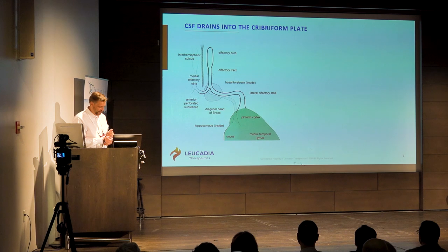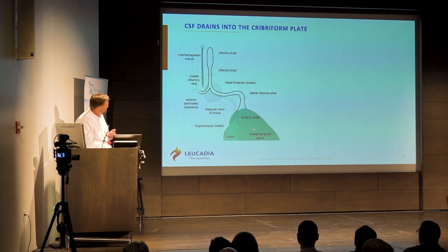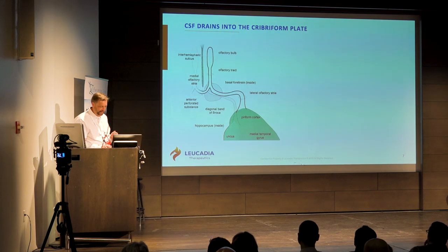So if we look at the brain from below, okay, here's the medial temporal lobe here, right? And it's connected to the olfactory system. So on the surface here is where the metabolites and debris accumulate, and they follow this loosely packed fiber bundle, which is actually projecting this way, down here to the olfactory bulb. And what happens to that metabolite-laden CSF after that?